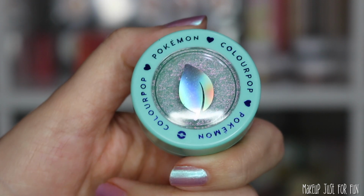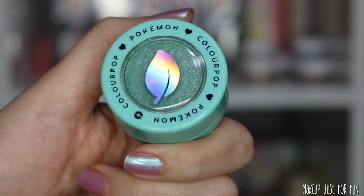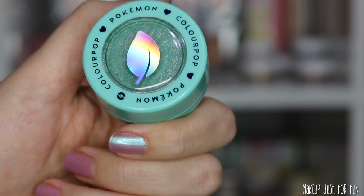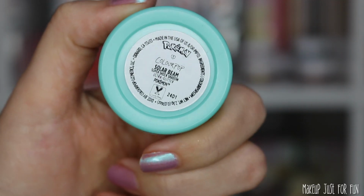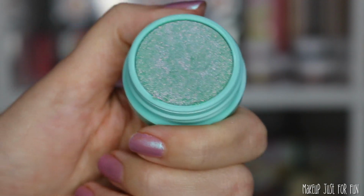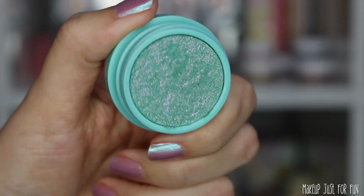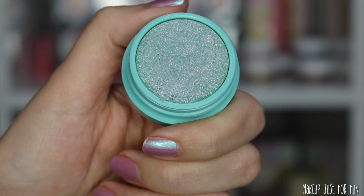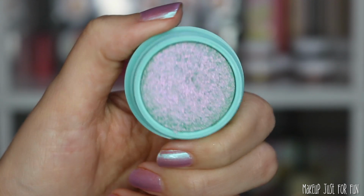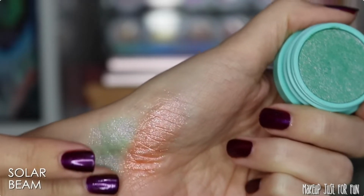My final favorite of my top 10 May products is from the ColourPop and Pokemon collection. This is the Solar Beam Super Shock Shadow. Something about this is just so unique and interesting. It has a minty green base with a super shimmery pink shift. This is just such a fun little pop of color type of eyeshadow.